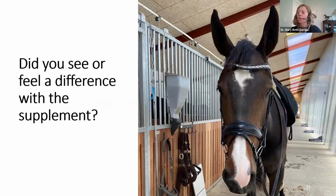Right. So it's a little bit of a joke, and I'm just joking around to try to keep you guys interested. But the point is when you use a joint supplement, when you use a high fat, high calorie supplement to put on weight, when you use a supplement to help improve muscle recovery, something like that, you should be seeing the differences in your horse.